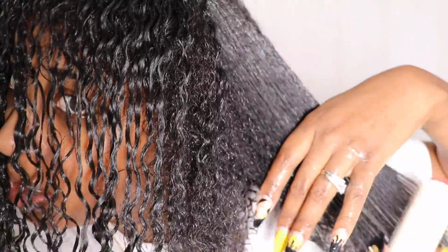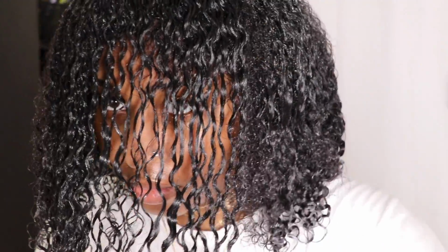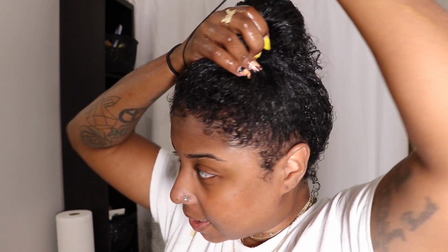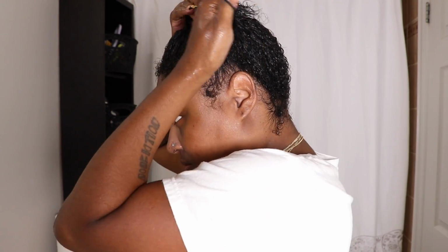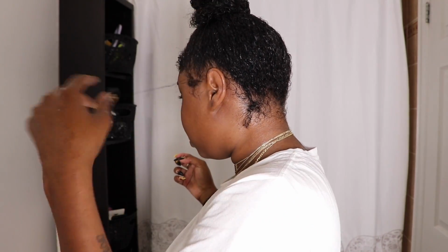And I guess you guys can decide on your own what a curl pattern is. But now I'm just going to put it all to the front. And toss it up in a messy bun. Okay, and that's it. Messy bun.